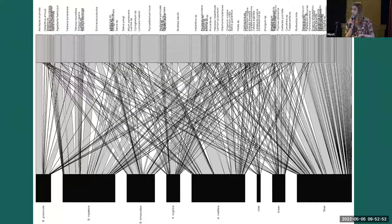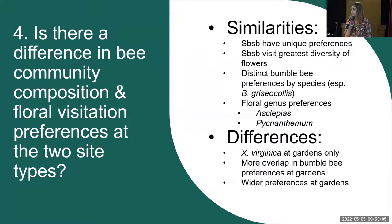So this is what it looks like for the gardens. A little bit more crazy, but the same thing is happening here, where we have a lot more plants at the top that the bees are visiting. So we have a lot more interconnections. We're just gonna look at some of the key similarities and differences between these rather than stare at them for a while, because they're a lot.